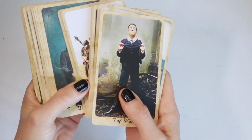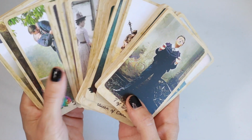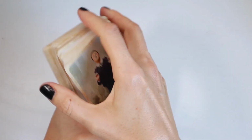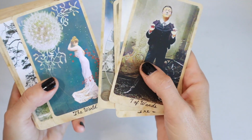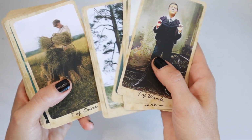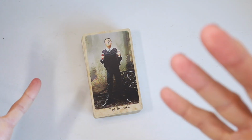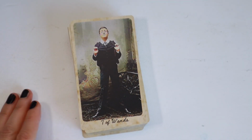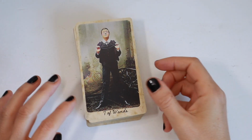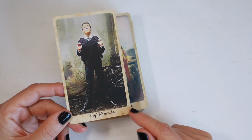As I said, the cards have this vintage glow, vintage filter on them. So they're not extra powerful in color. They have this muted filter on top of them, so that makes them look more vintage, right? That's what vintage decks used to look like. As I said, this is based on the vintage postcards that Jana has collected, found, and based on Rider-Waite as well.